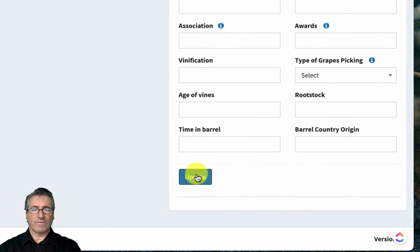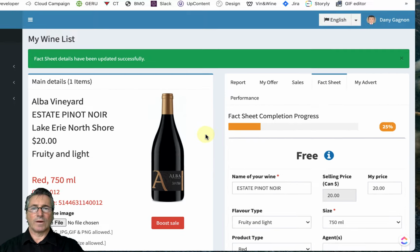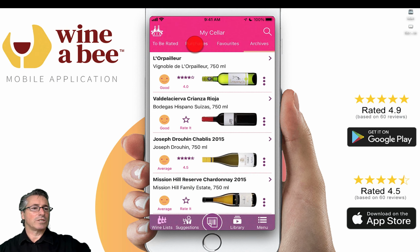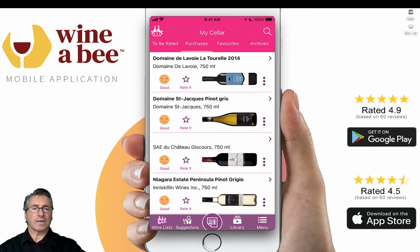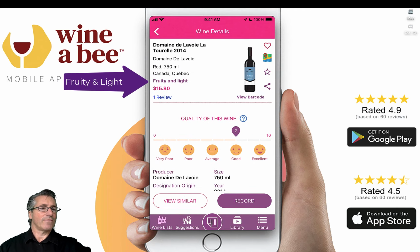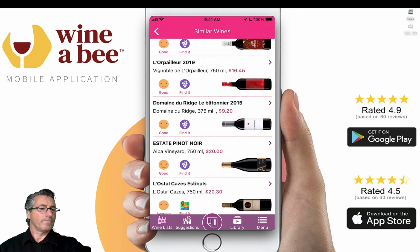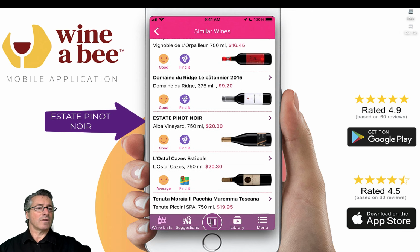Perfect. Now let's have a look if it works. So there are two ways to be able to find that out. The first one is if you go to my wine list and I look for a wine which is similar to the one which was added, which is fruity and light. So I click this one and I can say, okay, yeah, fruity and light. I can see it here, and I say I want something which is similar. Now you can see that Estate Pinot Noir is just right there.